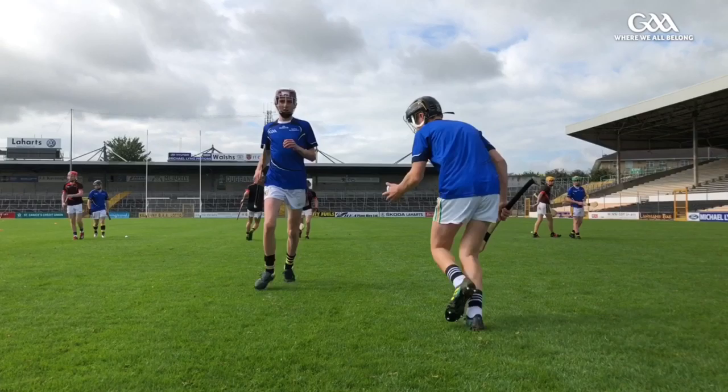This game initially works on hooking. The game commences with the striker allowing his opponent to hook him to build his confidence and technique. Then after the initial hook, it's game on, and each player attempts to score a goal. The game works on hooking, blocking, taking on your opponent, standing up your opponent, and striking. It also works on the goalie's skills and is excellent for fitness. Ideally, six players on each side of the goals gives a good mix of working and recovery.